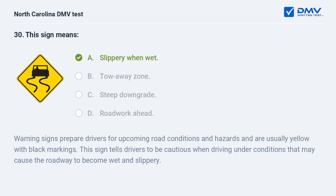A. Slippery when wet. Warning signs prepare drivers for upcoming road conditions and hazards and are usually yellow with black markings. This sign tells drivers to be cautious when driving under conditions that may cause the roadway to become wet and slippery.